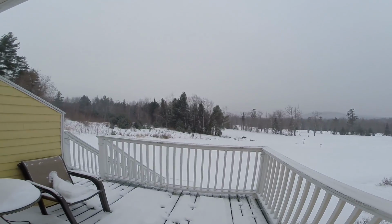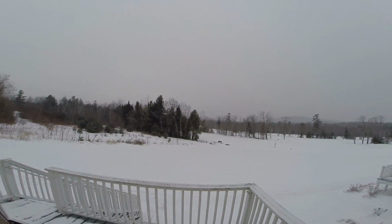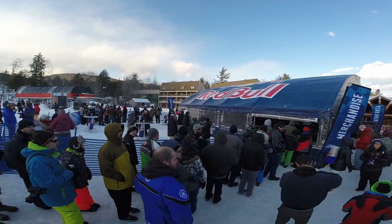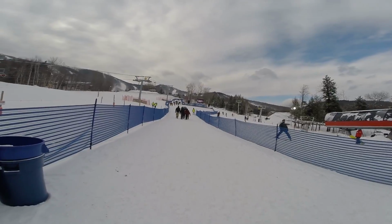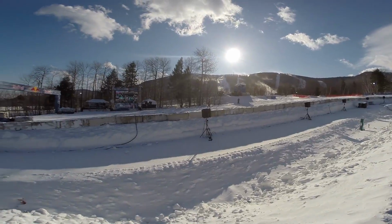The next morning, we woke to temperatures above zero and fresh snow. It couldn't get any better. As we walked into the resort, it was clear the crowd was huge. With as much free Red Bull as we could carry, we walked up the slopes and settled in. This was to be an epic shootout, and we were stoked.